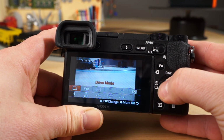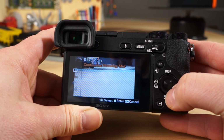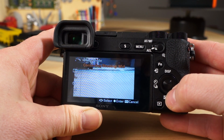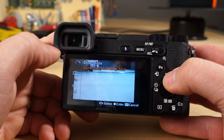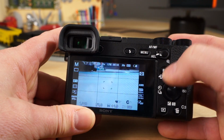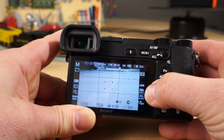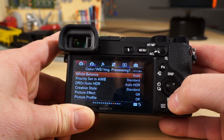All right, guys, so I just wanted to show you when you hit this function button here, notice here how there's a drive mode option. If you click that and you scroll down, this is for the high-speed shooting, and notice how it's grayed out. That's because if you look, I'm actually in HDR mode. You can see over here I'm in HDR mode, auto HDR. So let me go to menu and let me change that.